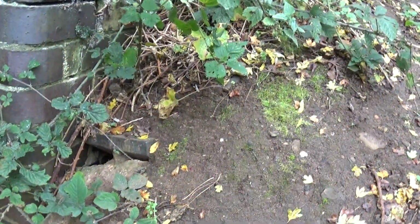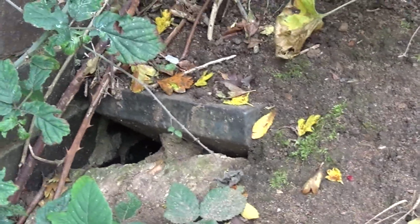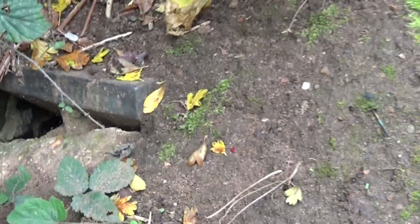But we're nearly up there. Look, there's a viaduct. See that in there? That looks like it could be the top of a drain pipe, doesn't it? You know, one of those things on the top of a drain pipe. Not yet. Still going up. We're going up one at a time.